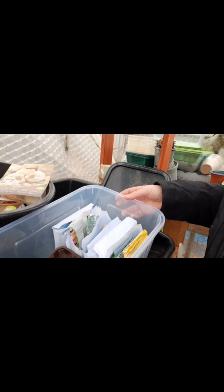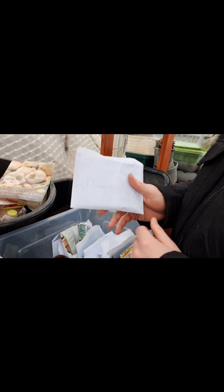So the way I've done my seed box is I've literally put like melons and when to sow. Simple as that. Anyway, right. Back to the reason why I'm in here.